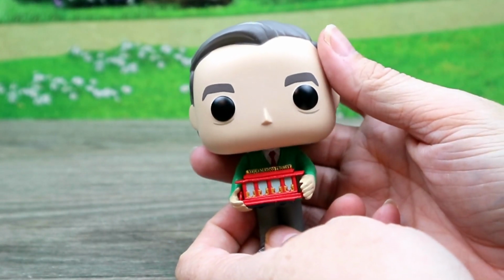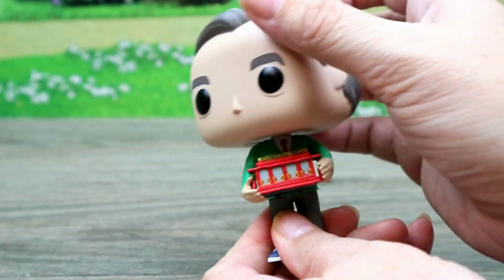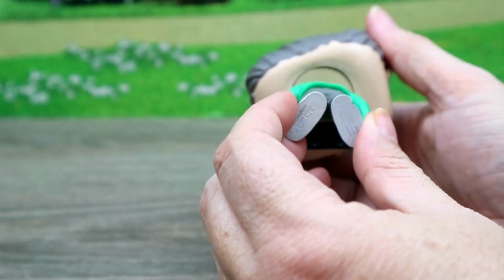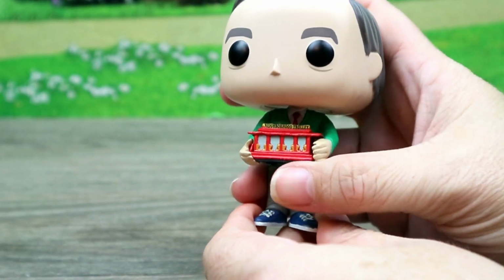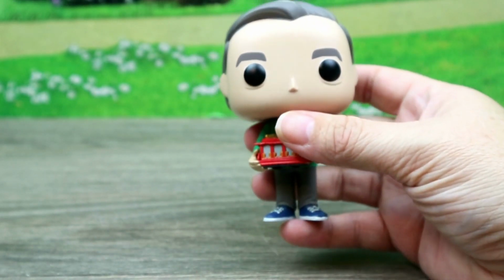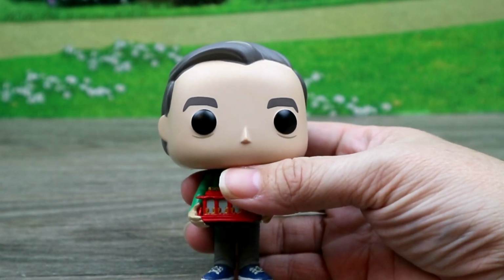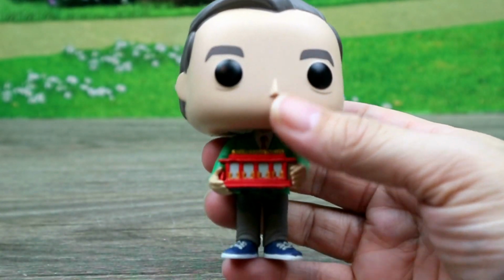There are a couple more tidbits about Mr. Rogers. His head does move all the way around, so you can direct him to hang out with everybody else if you like. I wanted to point that out, so that's really cool. His arms do not move up and down. That would have been cool if they did, but they don't. And his eyebrows are like Mr. Rogers, because Mr. Rogers had some big old eyebrows.